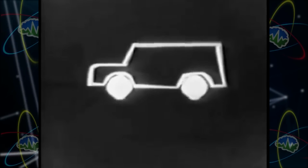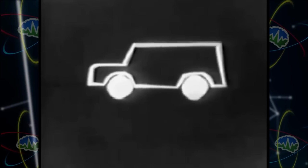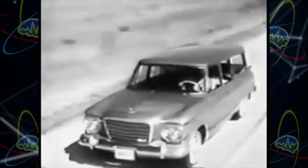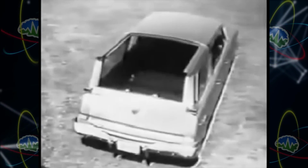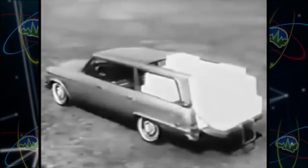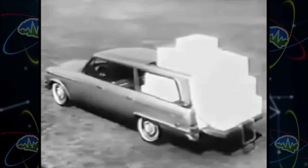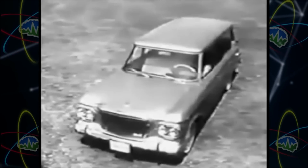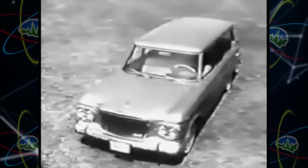Here is something for you to see. It's the swingingest wagon that'll ever be. You've never seen any car to compare with the brand new Lark Daytona Wagonaire. The roof slides open in a flash. Step drop down, you step in. The sky is the limit in this wagon, the Lark Daytona Wagonaire. The Wagonaire, the car that makes other station wagons obsolete, with Studebaker features that you'll want to see.